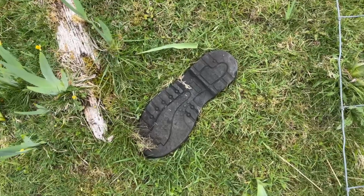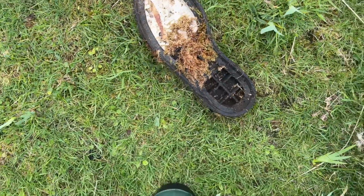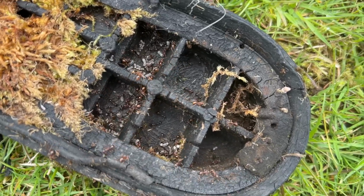Leave only footprints. This isn't what we mean. Oh! Oh my god! I found an ant colony! Ant eggs!